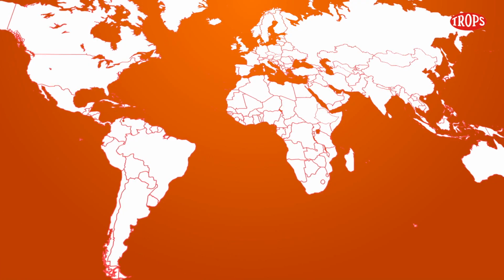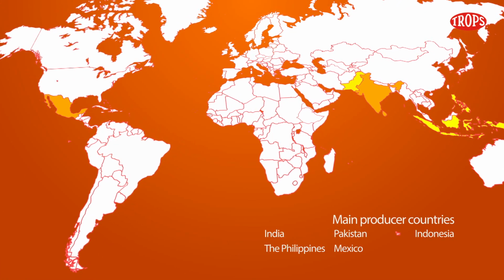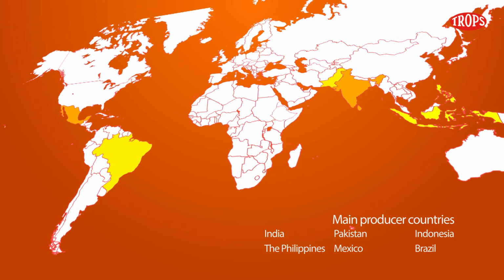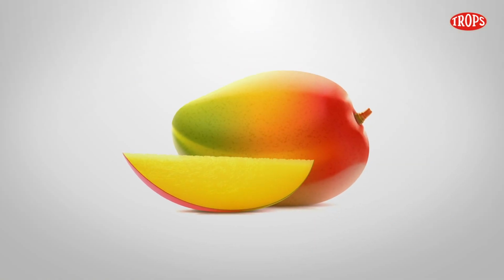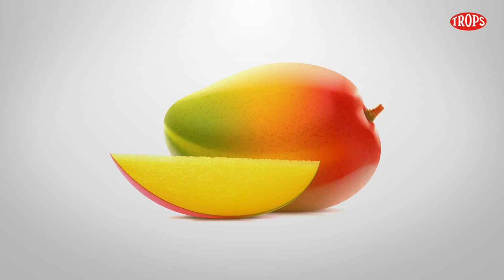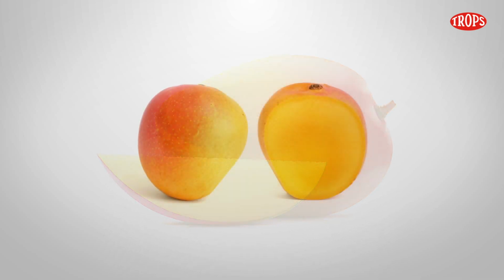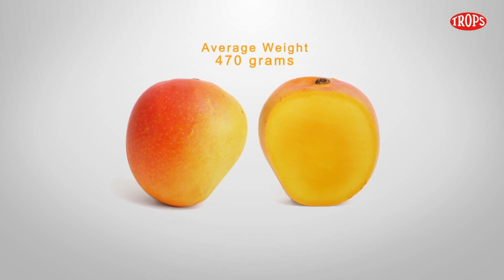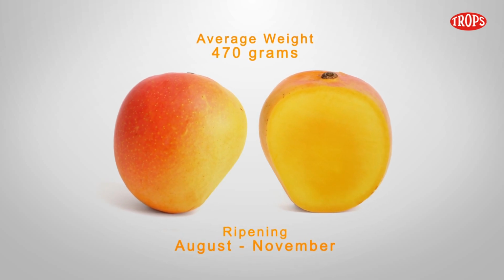The major producing countries include India, Pakistan, Indonesia, the Philippines, Mexico and Brazil. The fruit of the mango is red and yellow when ripe. It is oval-shaped and has a pleasant flavour. It is sweet, very juicy and not too fibrous. It has an average weight of about 470 grams and it ripens from August to November.